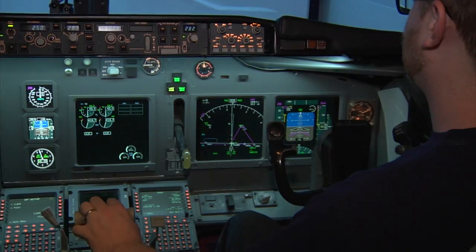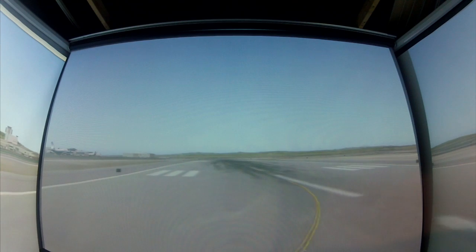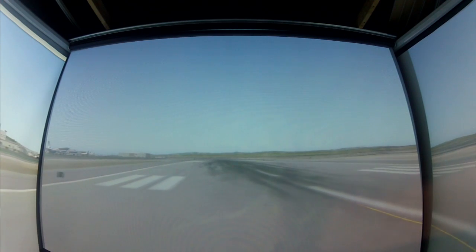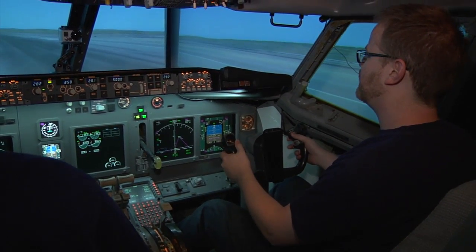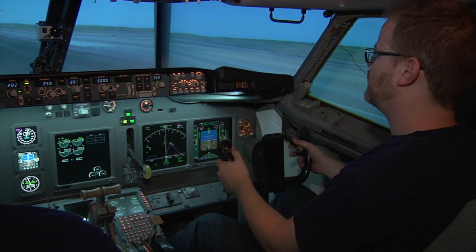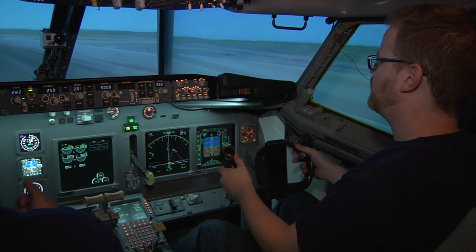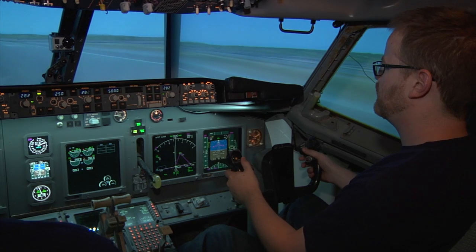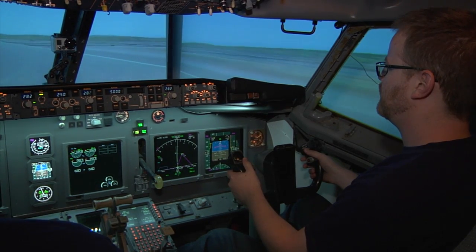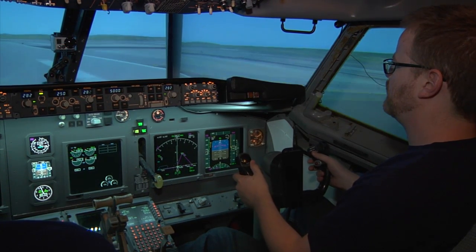You say that like it's an easy thing to do. Right, go ahead and advance the throttles. Oh, it's getting loud. Oh, yeah, okay. Advance the throttle. There you go. So now I'm going to tell you when to rotate at about 140 knots. We're going to rotate. And you're just going to pull it back probably, I don't know, a foot. Okay. So V1, rotate, pull her on back.